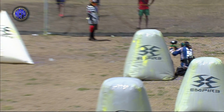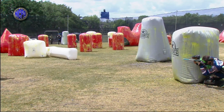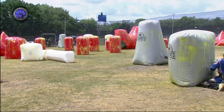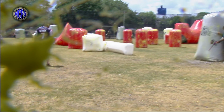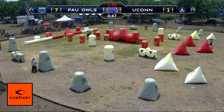So let's check out this replay here, and this was the last player left alive, about to get run down in the corner. And as you see this angle over here, as the camera takes one, our crew out there getting us some awesome angles, and shout out to everyone in the truck here handling business for the webcast to bring you guys the stories from the college championship.